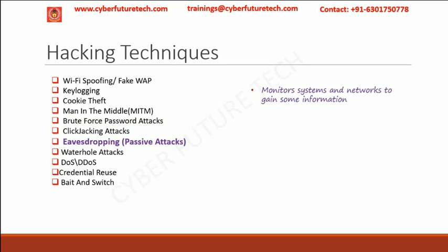Eavesdropping. Passive attacks. The attacker will monitor the systems and networks to gain some information, where they don't do any harm. The attackers target email, instant messaging services, web browsing, phone calls, etc.